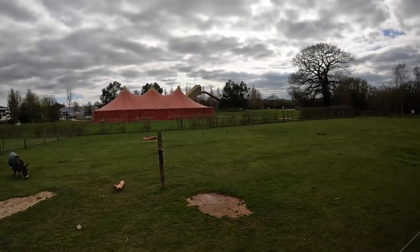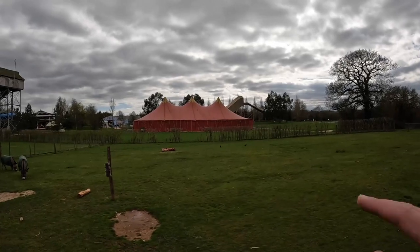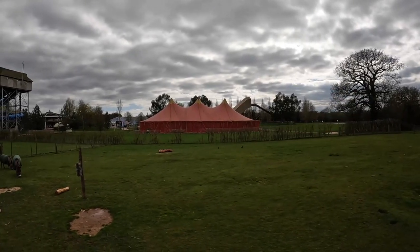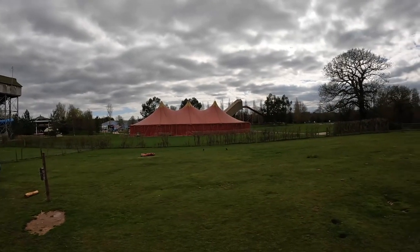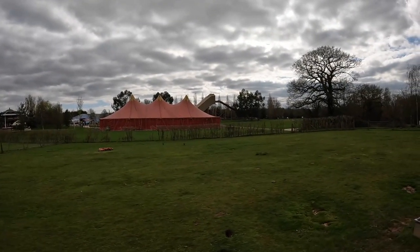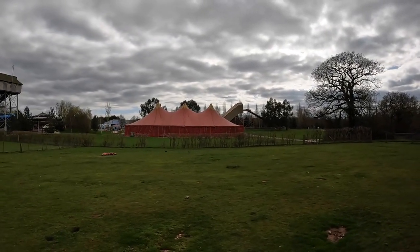And again, from back here, you can really appreciate the size of the big top, actually. From here, you can certainly see that it is quite a large tent. From around the front there, you can't really see how far it stretches back, which took me by surprise when we actually got inside there. But from here, you can really see how big that is.